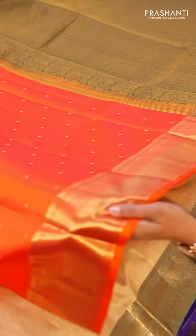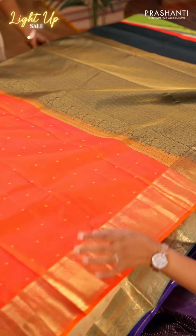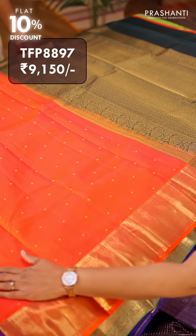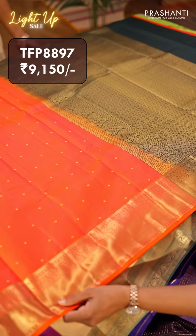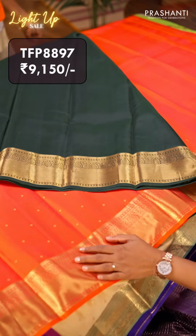Peachish pink, another stunning color with a bottle green combination, again a rich paisley zari woven border with subtle and classy buttas in the body, a contrast pallu in green, and a matching bottle green blouse.